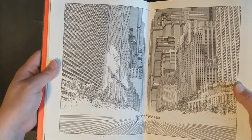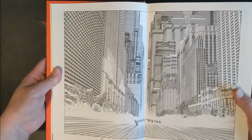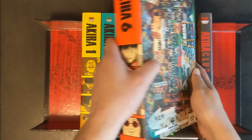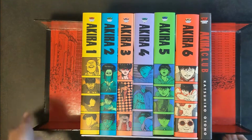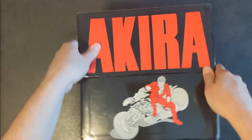Not saying he's doing everything by freehand. I'm sure there are rulers involved, but still, who takes the time to draw buildings like this anymore? Not too many artists. So yeah, I picked this up. Super excited for it. I now own Akira in multiple forms.